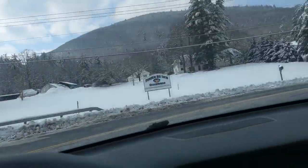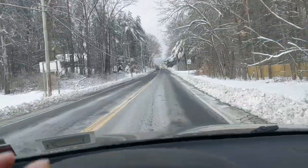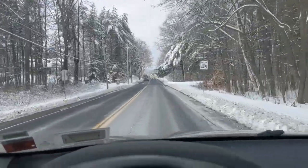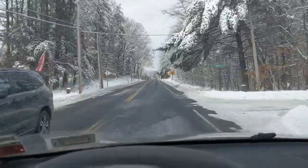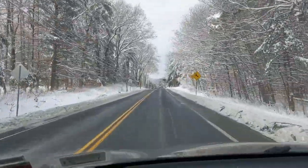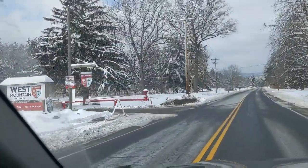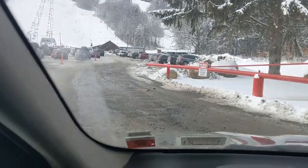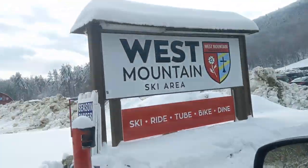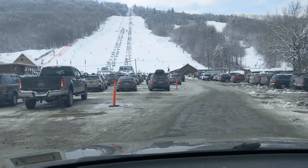West Mountain, right down the street from where we live. It's actually a cold day today, but the sun's out, so it should be pretty. West Mountain. All right, let's see what we can find.